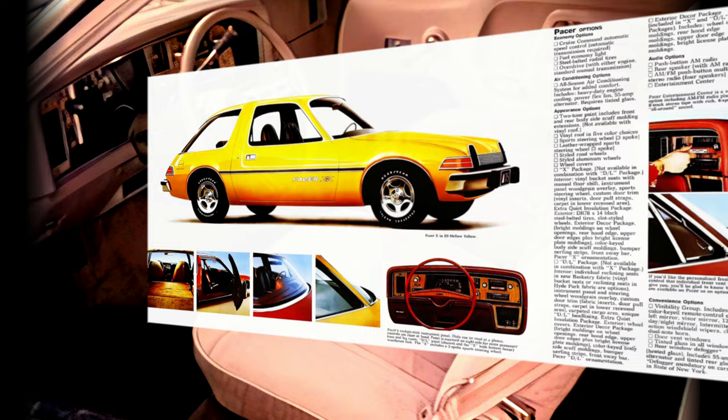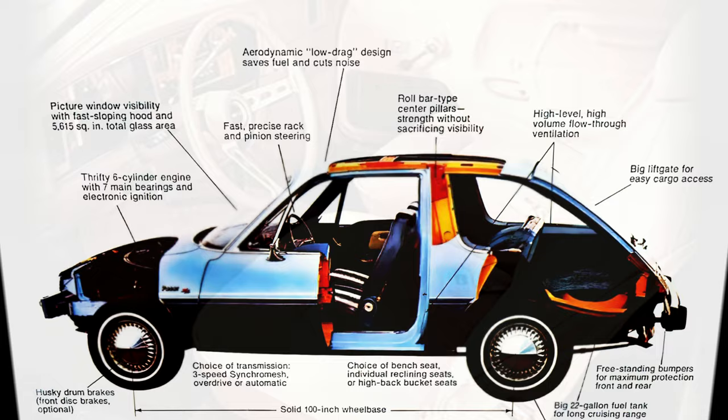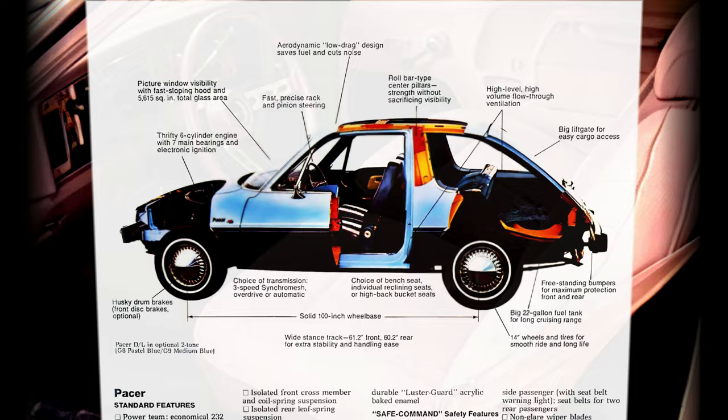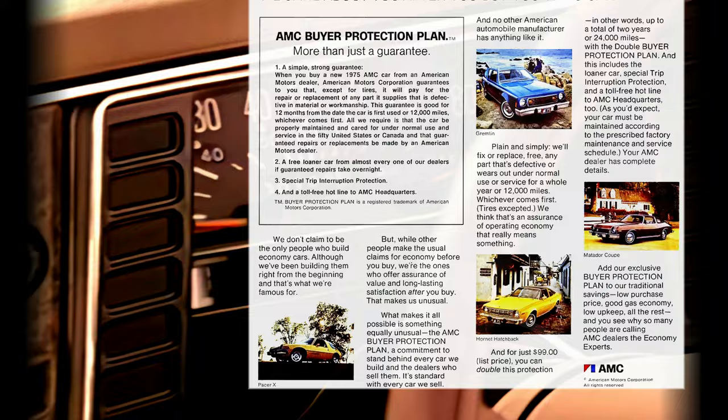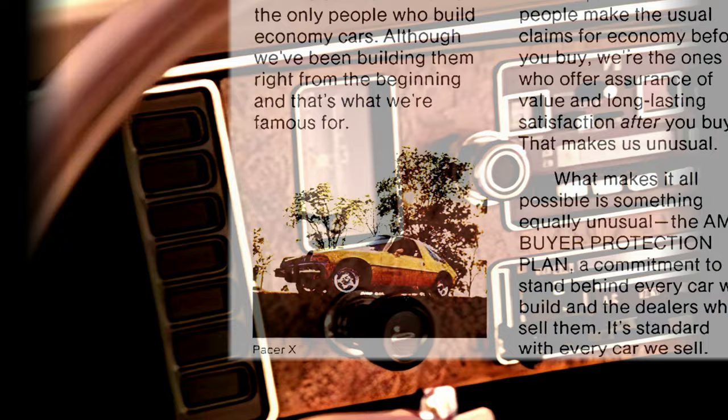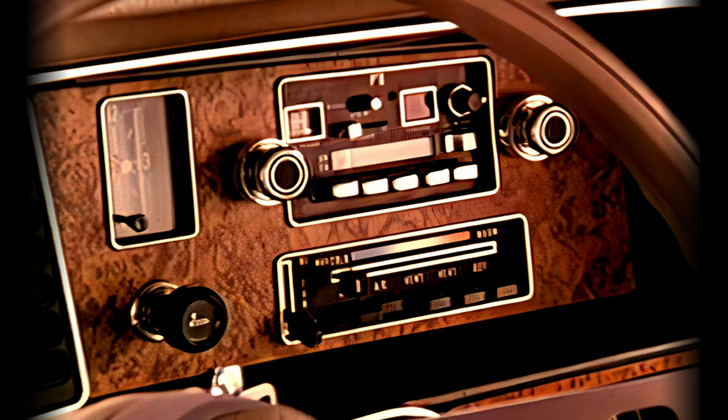Additional innovation came in the form of isolated front and rear suspension systems, which kept noise, vibration, and harshness to a minimum. AMC took care of Pacer buyers with a free loaner car program should anything go wrong during the first 12 months or 12,000-mile warranty period. And Pacer interiors featured a cockpit-like instrument arrangement that was quite rich-looking compared to most of its humble competition.